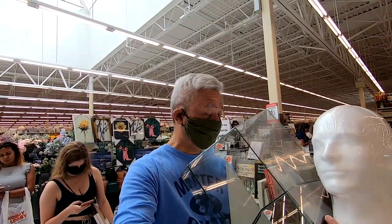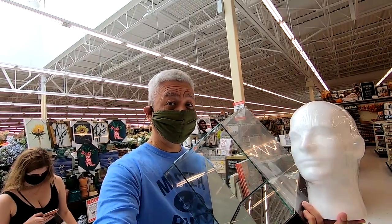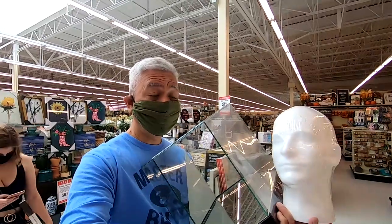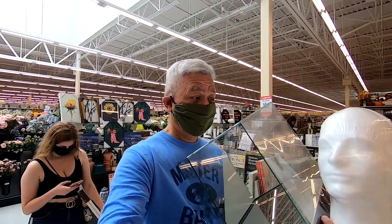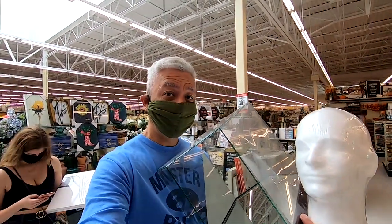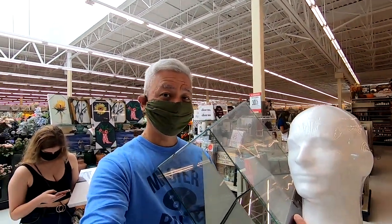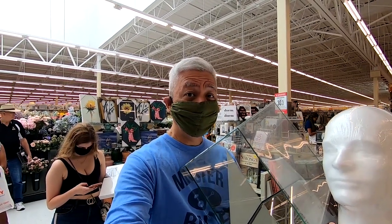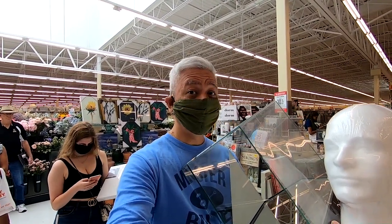I'm at the Hobby Lobby and I bought this helmet display case for my newest helmet and this head for my other helmet. So for all my helmets, I need to display them properly. Okay? And I buy them here at the Hobby Lobby. This thing is half off. Originally $80. Today is $40.